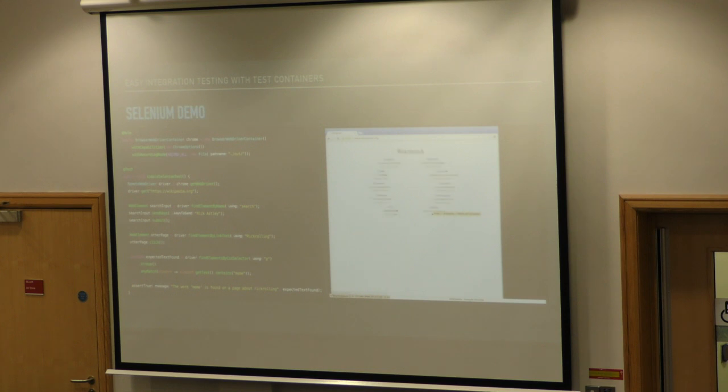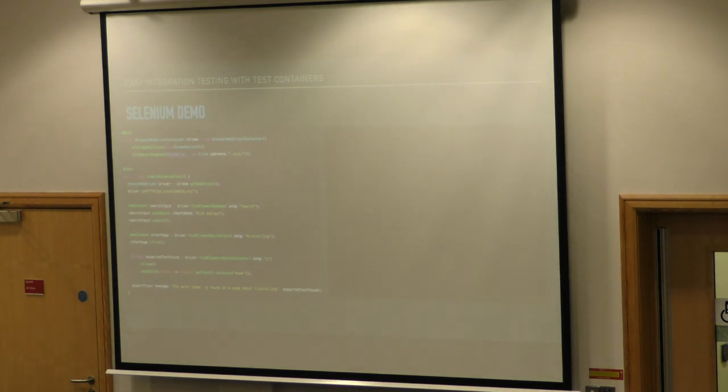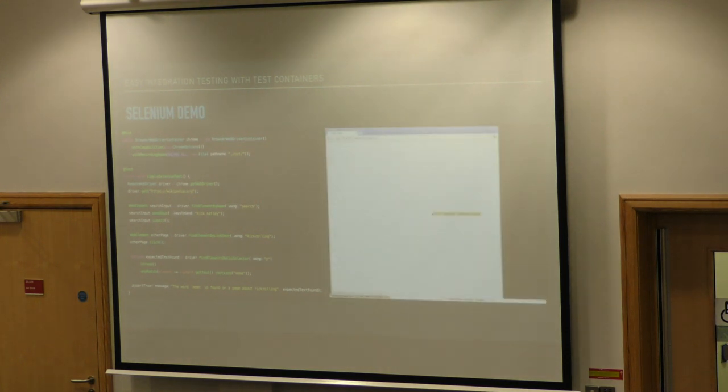And at the top, we're setting up a browser WebDriver container, and we're just setting that we want to use Google Chrome, that we want to record all output, and the actual directory to send it to. You could do more advanced things, like I said, sending it to some sort of cloud provider.